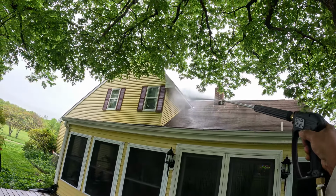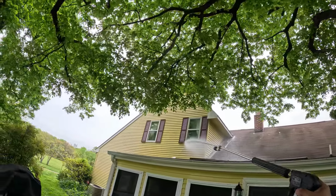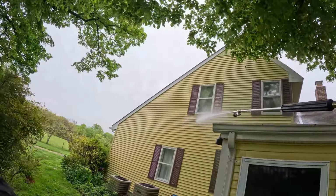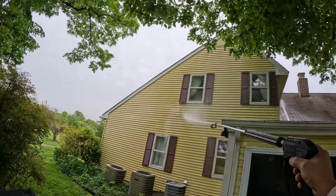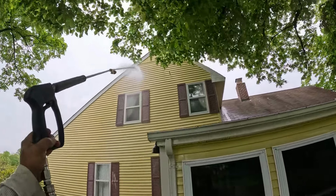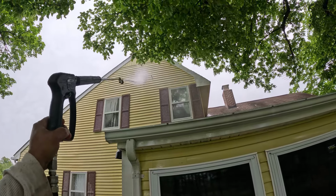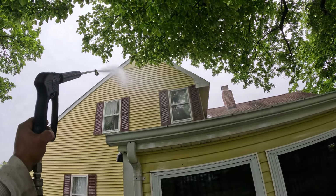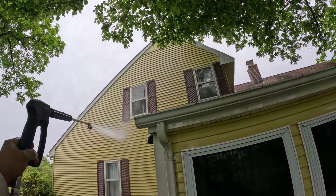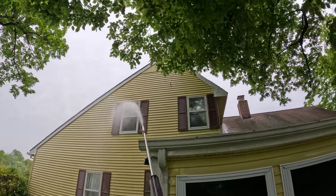Look at that, making it all the way to that side right there from here. We'll do one more coat right here. Ooh, it's still pretty green up there. And that's coming right off, like butter.